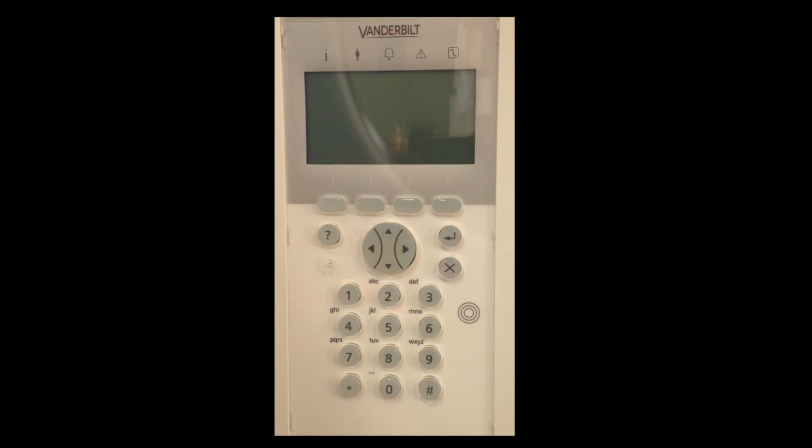When the panel powers up, you'll come up with some information about the version numbers and the info about the keypad.